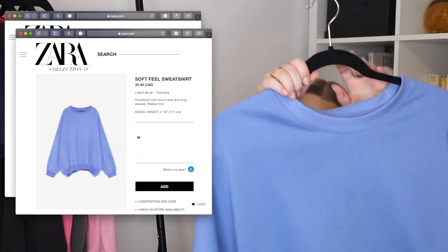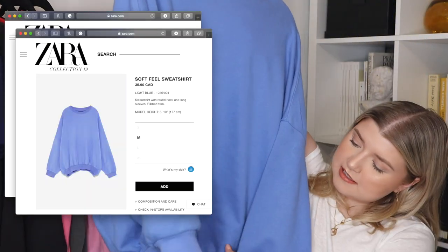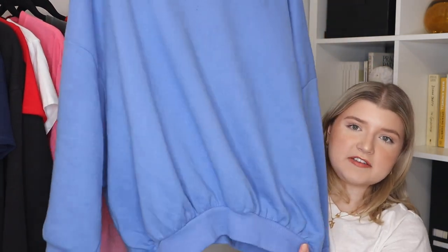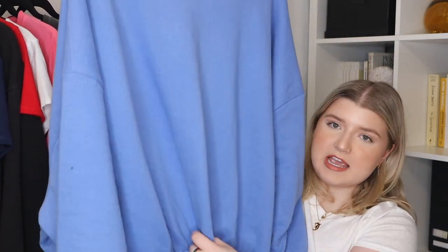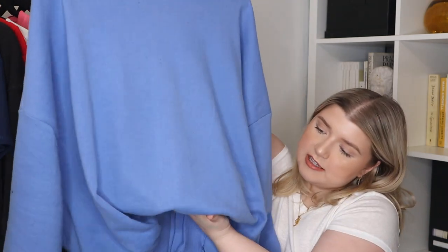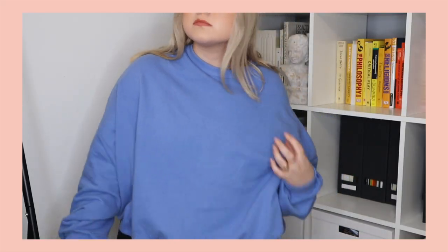This just gives me hardcore 90s vibes. It has this cuffing at the bottom that ruches in, and it's pretty short when you wear it. So the sweater drapes over the cuff. It reminds me of something I've seen my mom wearing in photos of when I was a baby, you know, that kind of vibe.